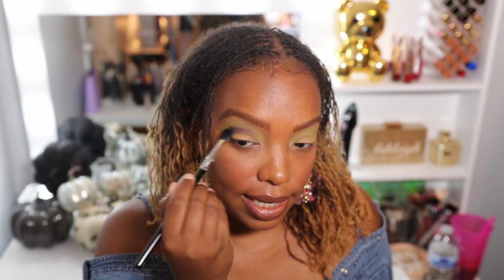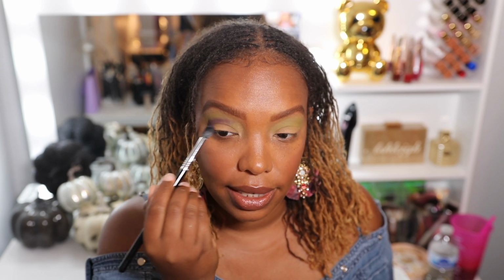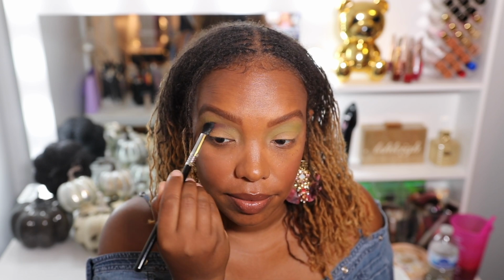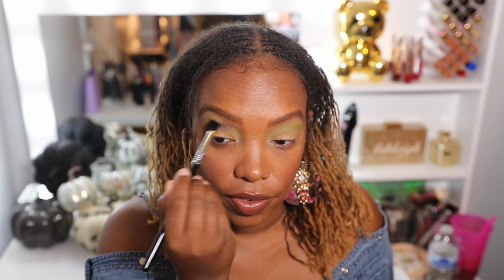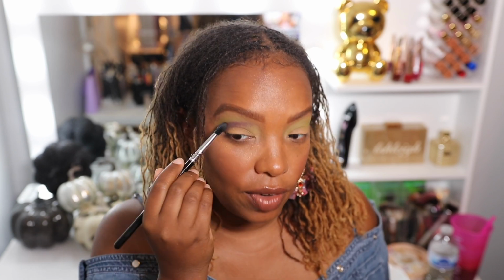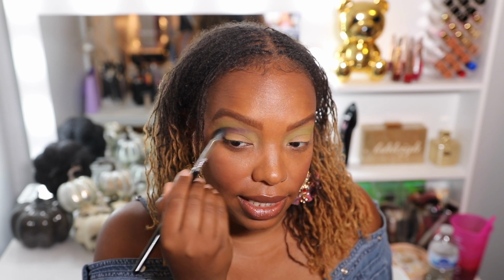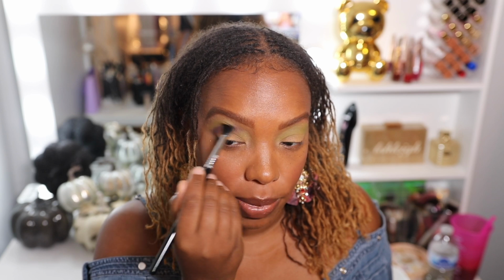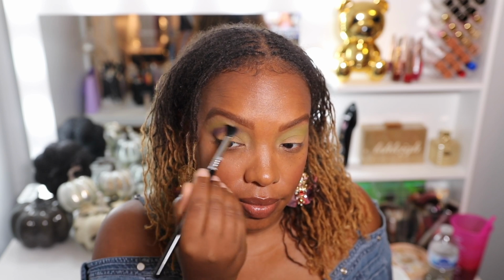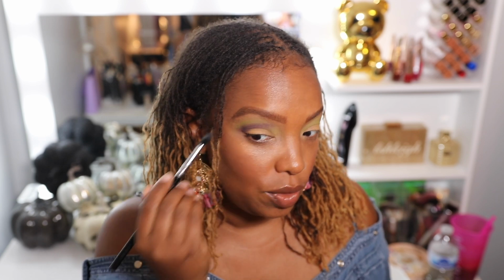I'm just gonna take my time so that we still see, and I'm bringing it up a little bit. It's up and curved over. When you bring it up and curve it over, especially if you have a similar eye shape, it really does open up the eye. So I'm just blending that back and forth.